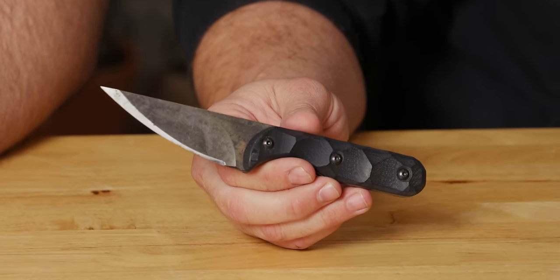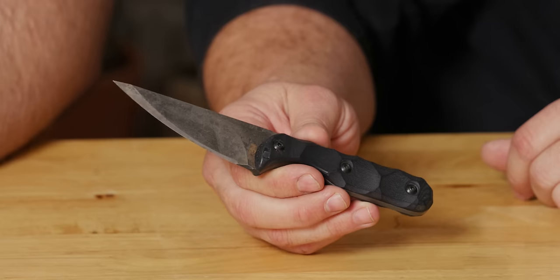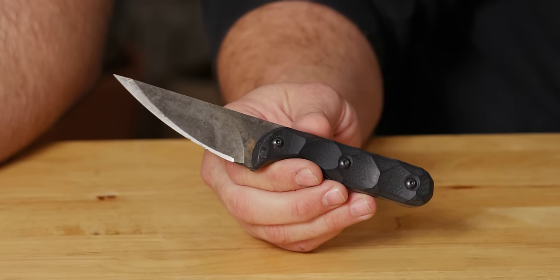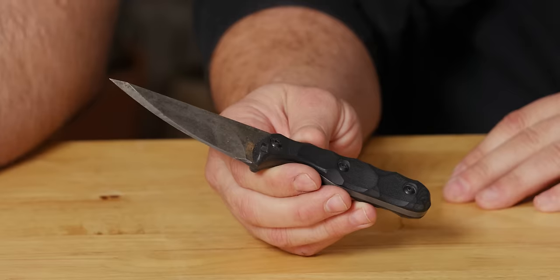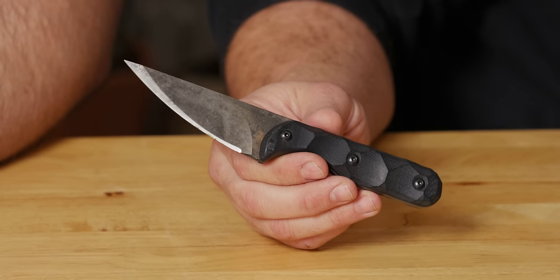This is just a small maker out of Texas. Super great guy. Met him at a blade show in Georgia. We talked some knives, and then out of the blue, he sent us a package. And in that was this knife. At first, I was like, okay, cool. It's cool looking, but it feels a little more purpose-built or a little pointier than I like my knives. And I was like, I'm going to give it a shot because he's a cool guy.